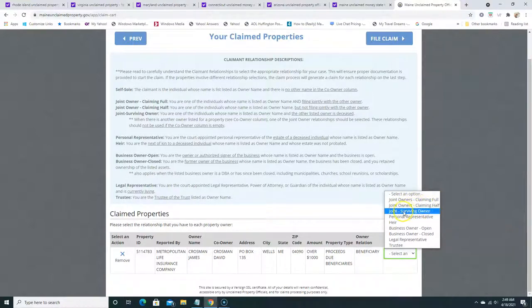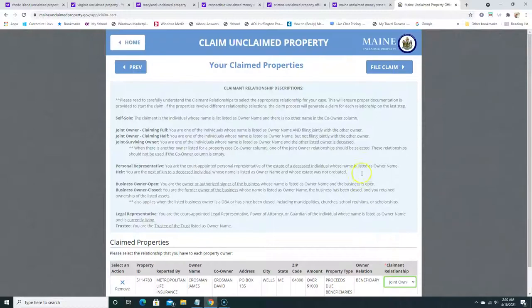Joint claiming half, joint surviving owner, so it could be a daughter, it could be a son, it could be a grandchild, it could be an heir. So we can see joint surviving owner. I said that totally wrong just now. It could be the husband, maybe the wife passed away, or the wife, the husband passed away. So we just pick one. It's just two joint owners claiming full. I hit next.